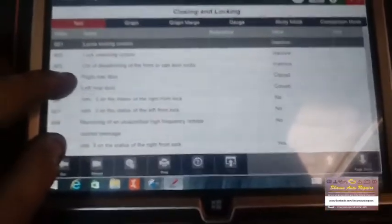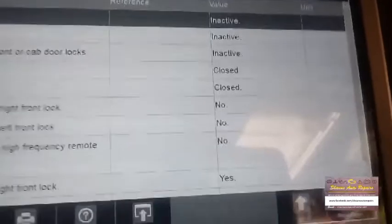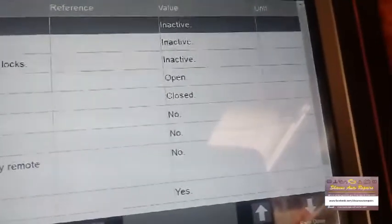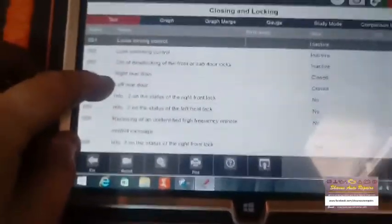Then you've got right rear door and left rear door, and when you open the rear doors, if I just focus on there, it says open. And then when you close it again, it says close. That works the same for the left rear door.